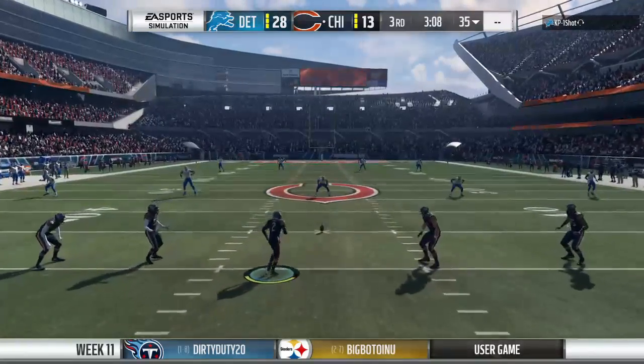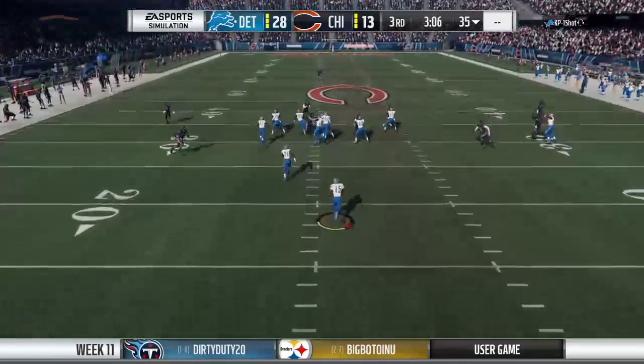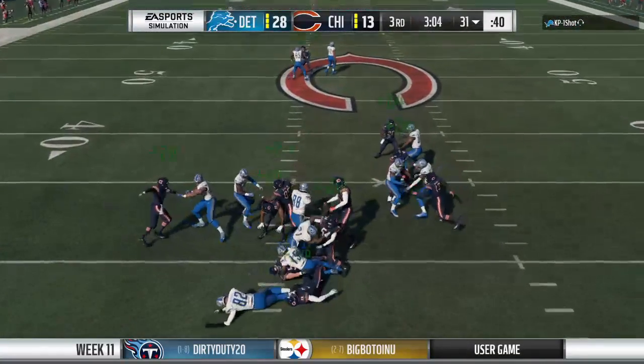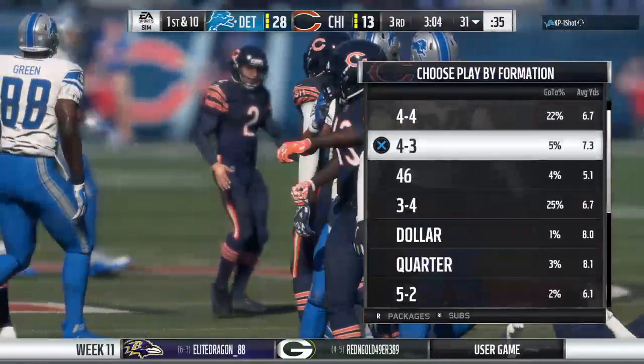Santos out now. He'll kick it away. This is fielded at the chalk of the 10. And nice work on the return as they'll start their drive just past the 30-yard line. And Detroit getting set to go now.